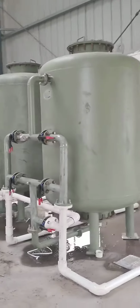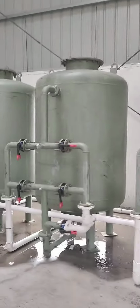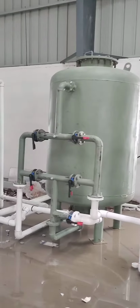First, we are using multigrade sand filter. Second, we are using German technology filtration media. Third, we are using activated carbon. Fourth, we are using USA based filter media. This is called alkaline media.